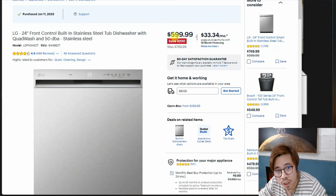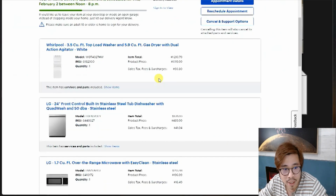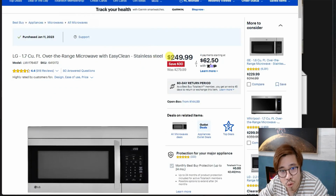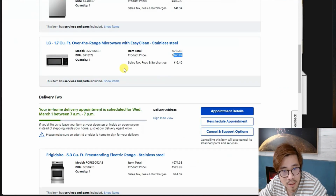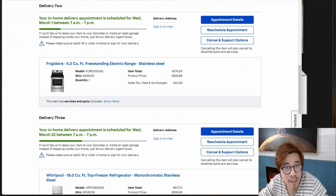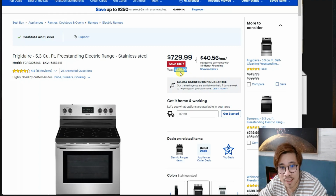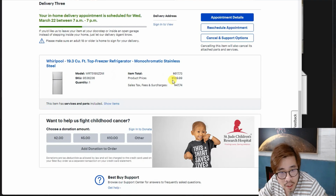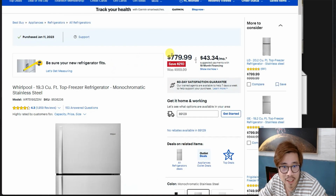So for the dishwasher, it's selling for $599. I'm paying $489. For the microwave, I got it for $196. It's selling for $249.99 on the website, and this is actually with a discount of $30. So I got a discount on the discount. For the electric stove, you see it's $529, and it was selling for $836, and they give a discount of $107. So it's still a price of $729, but you see I got it for $529. On the Whirlpool freezer, you see it's $569, and it's usually selling for $779 with a $210 saving.